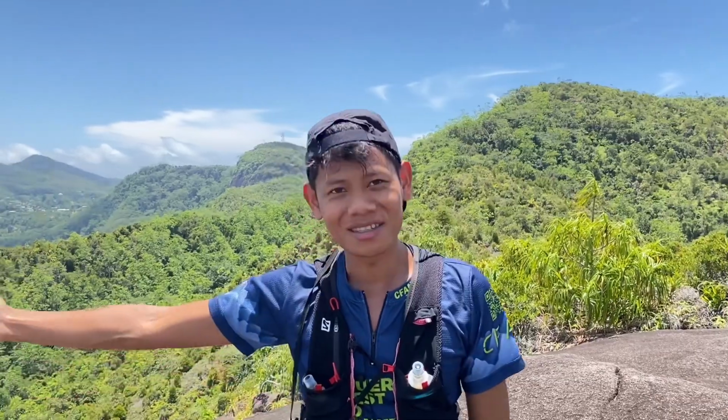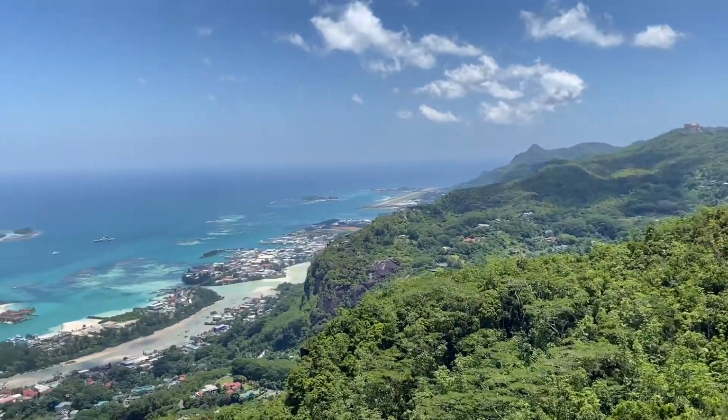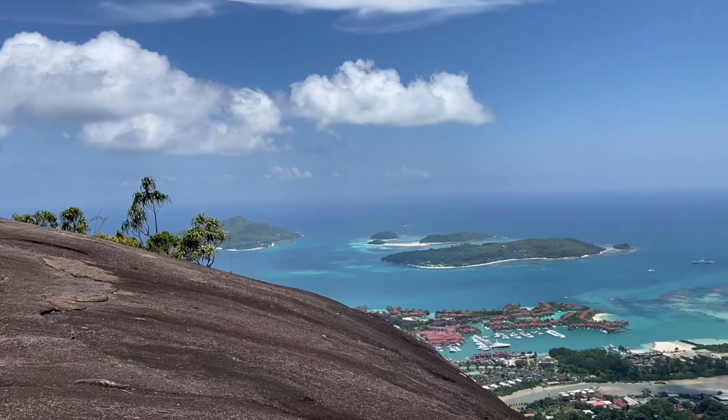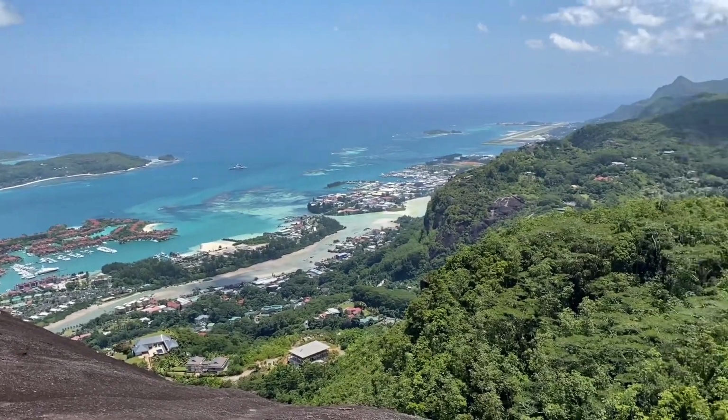Hey guys, I'm finally arriving at my destination of the day, Copolia viewpoint. Look at this, it's amazing. It's worth climbing up here, guys. You're gonna love it. Enjoy the view. Don't forget, you have to pay 100 rupees. Seychelles rupees.